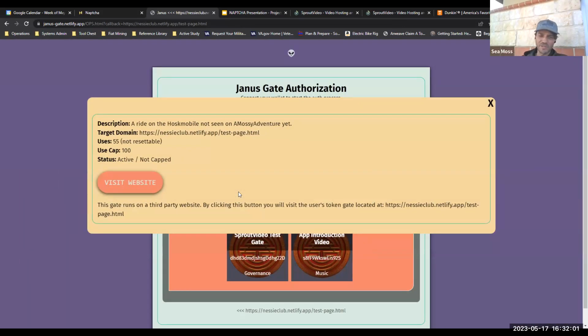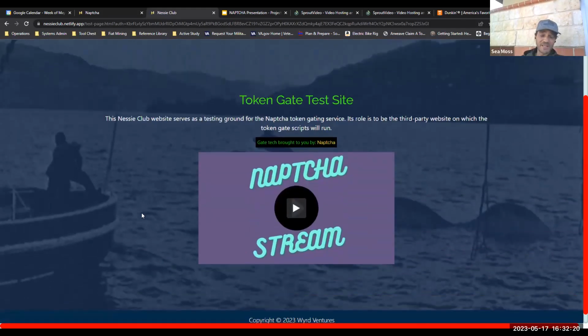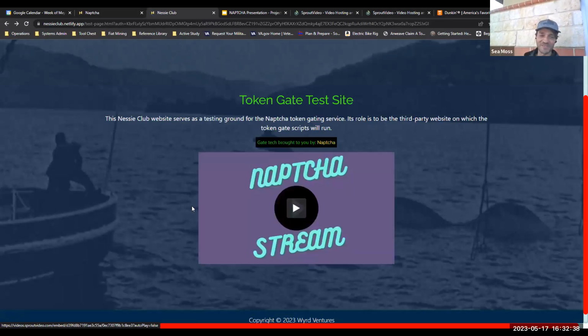This pop-up warns you that you're going to be redirected back to the third-party site and has some details about the gate so you know what's about to happen. Now, going back to the original website, keep in mind this is your website. The third-party site, this tester site, represents anybody's website. With this newly made authentication, you have access to a video, obviously previously deleted, but this frame here proves that it works anyway.